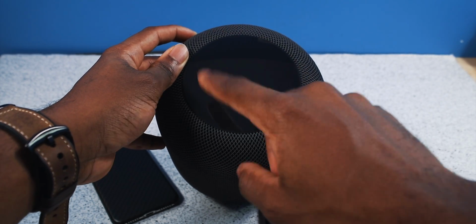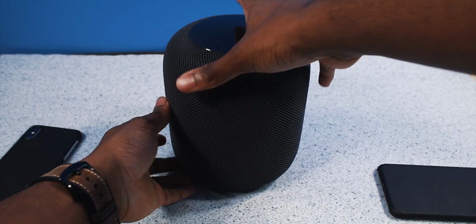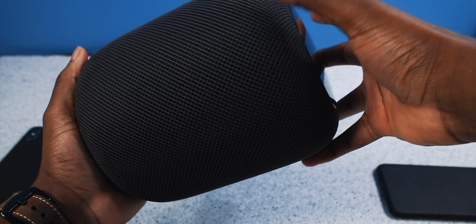Oh, classic. I don't know why I explained that. 50 Cent. And overall, just look at the mesh, man. Look at that mesh. This looks like a marshmallow, you know what I mean? But yeah, I absolutely love the HomePod's design.